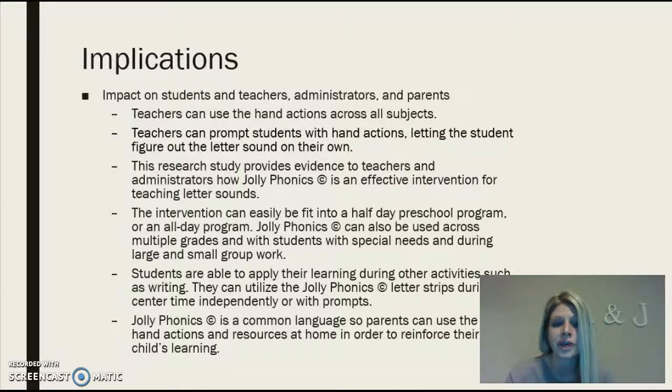This research study provides evidence to teachers and administrators of an effective intervention for teaching letter sounds in preschool. This intervention can easily be fit into a half-day preschool program or an all-day preschool program. It can be used across multiple grade levels and with students with special needs. The students are able to apply their learning during other activities of the day, such as writing. And Jollyphonics is a common language, so teachers are able to share the resources with parents at home.